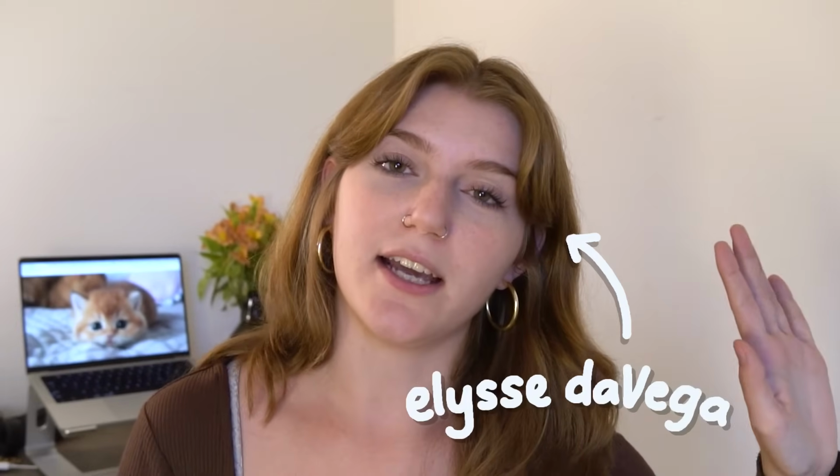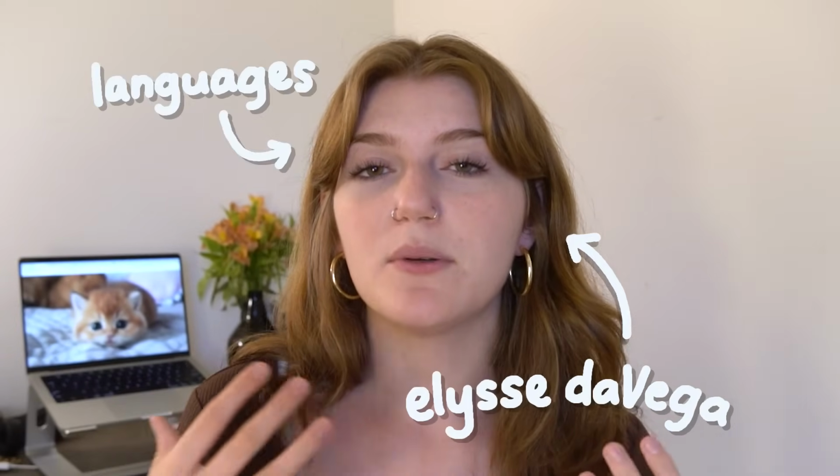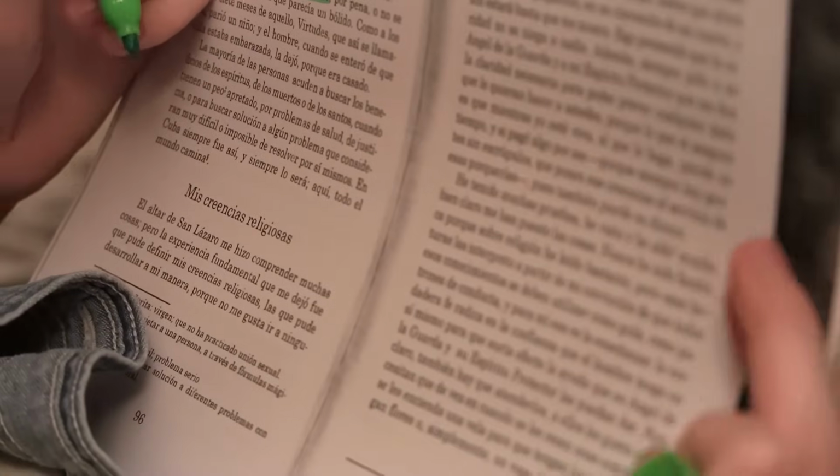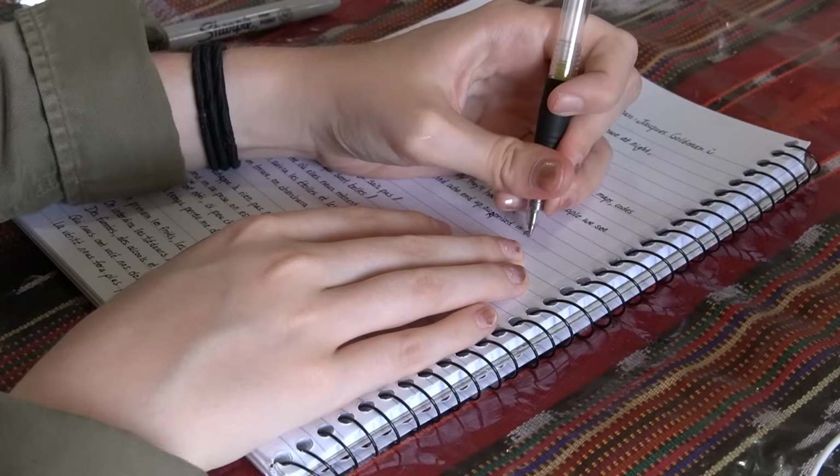Hi, my name's Elysse daVega. I've studied over 10 languages, and you might be wondering how I remember all those words. Today, I want to tell you guys how I make vocabulary stick in any language. It's just 5 tips, but these 5 methods have made such a world of difference in my language learning.